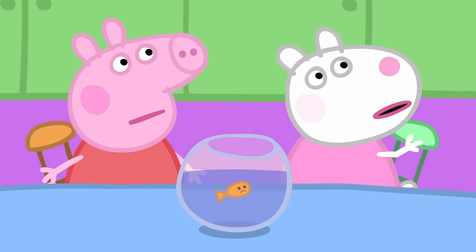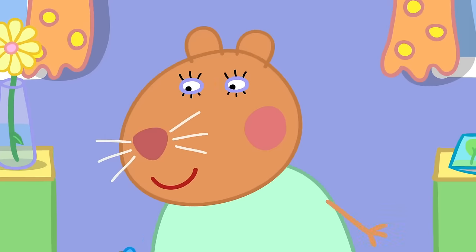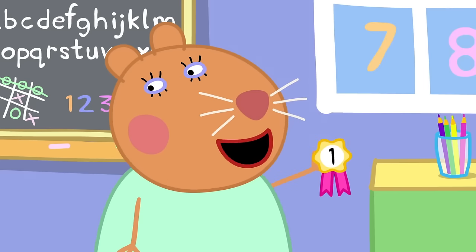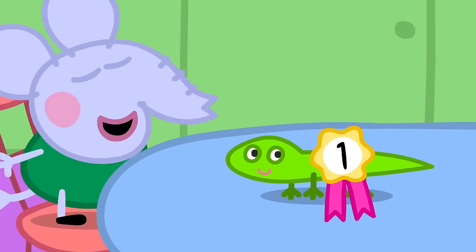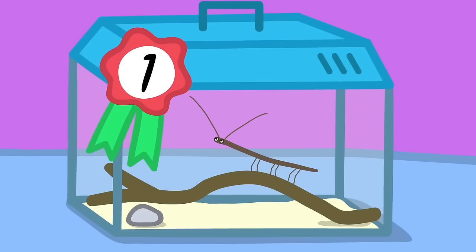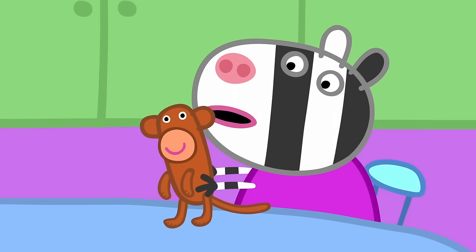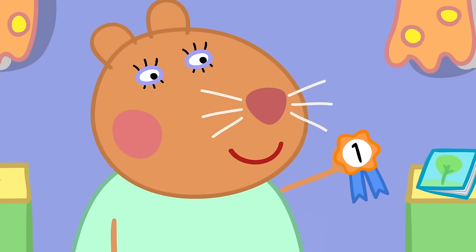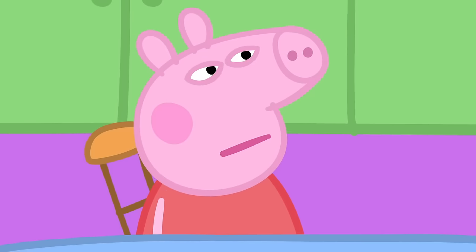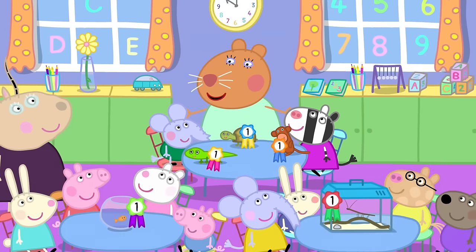That's not fair. It's your own pet. Oh, no. This is only the prize for the best tortoise. The prize for the best fish goes to Goldie the fish. Hooray! The prize for the best gecko goes to the gecko. Hooray! The prize for the pet who looks most like a stick goes to Stephen. Hooray! The prize for the best monkey... Dr. Hamster, he's not a real monkey. He's just pretend. The prize for the best pretend monkey goes to Monkey. Hooray! But Dr. Hamster, which is the best pet of all? All of them. They're all happy, healthy pets. They're lovely.